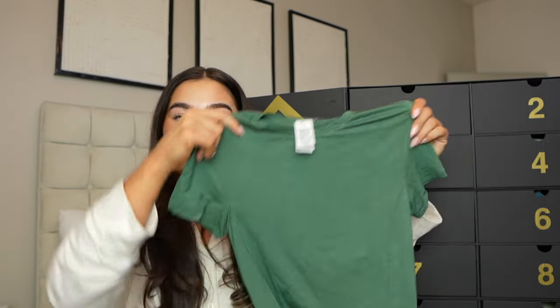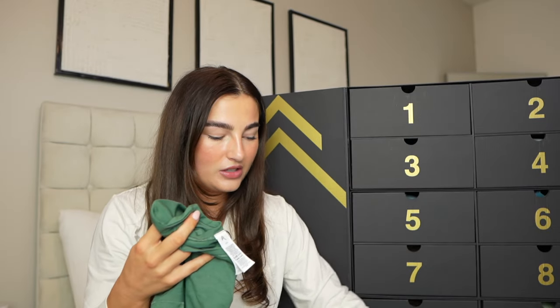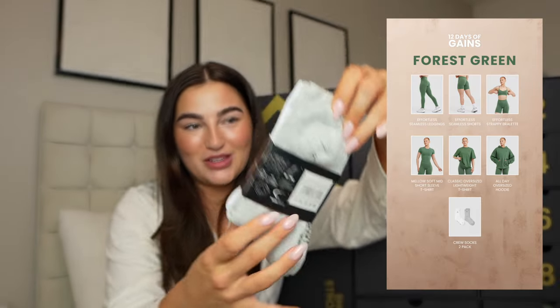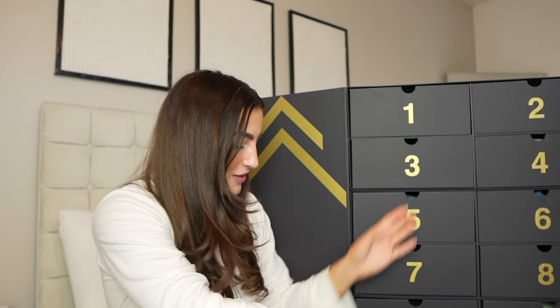This, we have the effortless strappy bralette. It's in my wardrobe. Sorry, I'll grab it in a sec. With this mellow soft crop tee. It's just honestly beautiful. And then we have matching ONER socks with the forest green on. They really know how to do it.